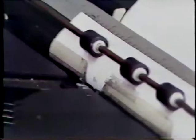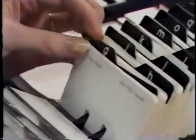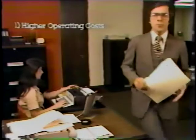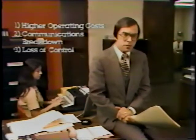The office of today is non-integrated. In other words, people and pieces of equipment function separately instead of as an integrated or coordinated unit. The result? Higher operating costs, communications breakdowns, and loss of managerial control.